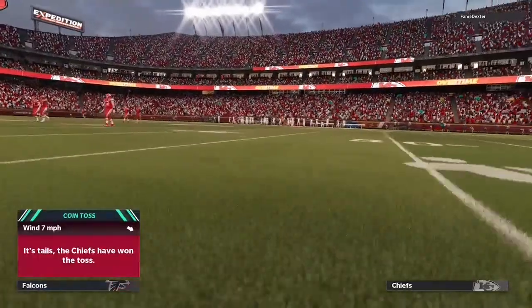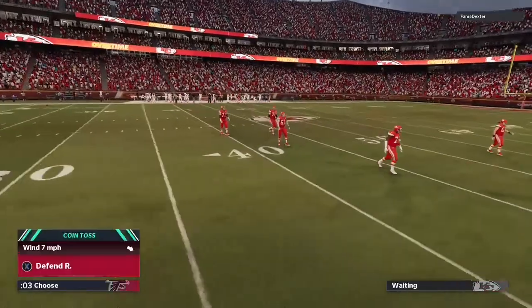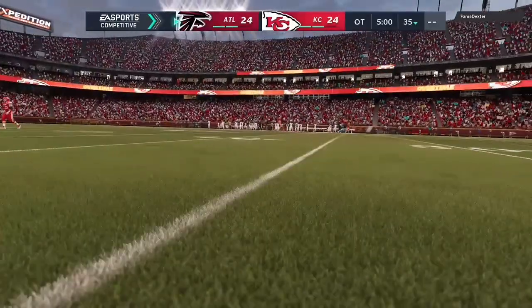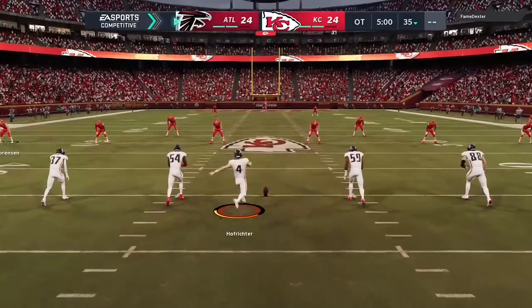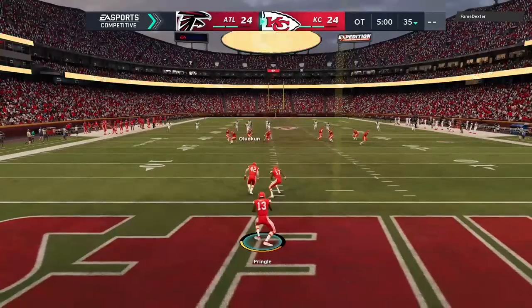Okay, so in the past, we had sudden death. First team to score wins, but no longer. Now, if the team receives the ball and scores a touchdown, they win the game. If they kick a field goal, though, or don't score, the other team gets a possession. And after both teams get a possession, then we're into sudden death. First team to score wins the game.